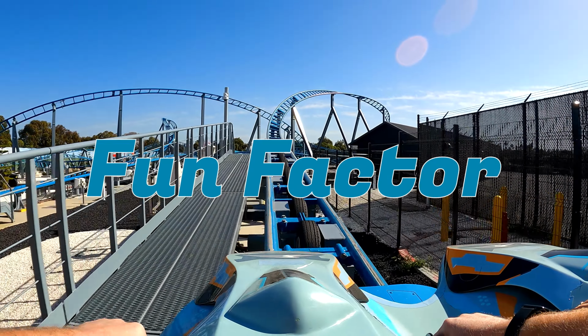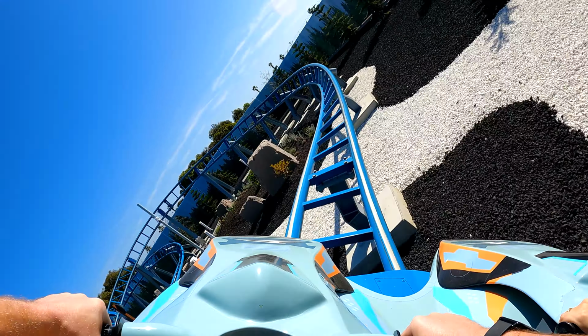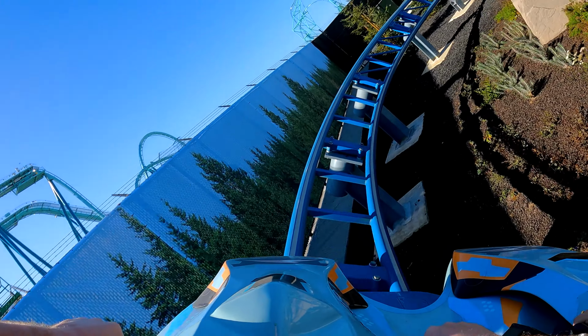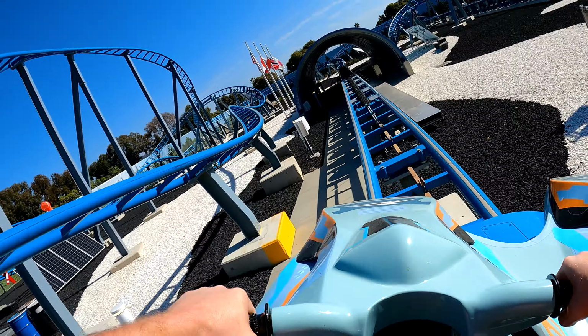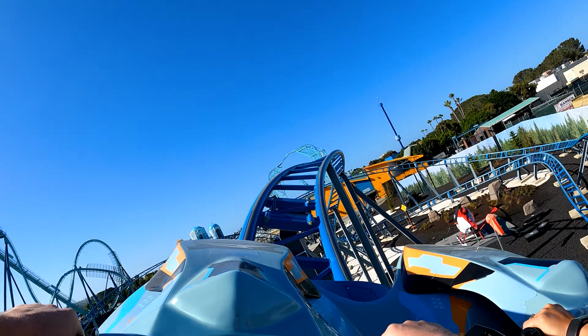Fun factor. We knew that Arctic Rescue wasn't going to be an intense ride. I mean, it is a family coaster after all. But just because it's not intense doesn't mean it's not fun either. I had so much fun riding this roller coaster, either holding onto the handlebars, pretending you're riding that snowmobile, or sticking your hands up and letting those laterals toss you around. The ride time is also very long, providing a full ride experience.